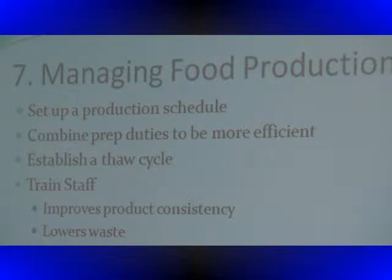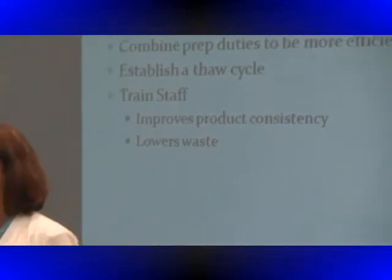And establish a thaw cycle. It takes generally 2 to 3 days for meat or other products to thaw from the frozen state in a refrigerator, which is really the best way to do it. If you cook frozen meat, it will affect the yield on it. If you cook meat from a frozen state, you're not going to get as much out of it as you would have if it was already thawed. So it's important that things are thawed, if they're meant to be, before you cook them.